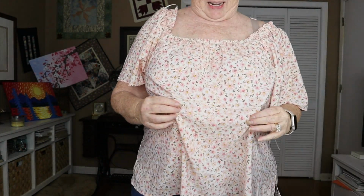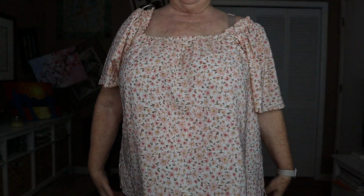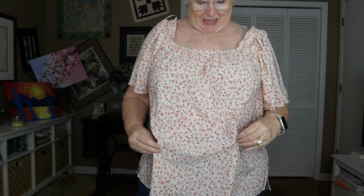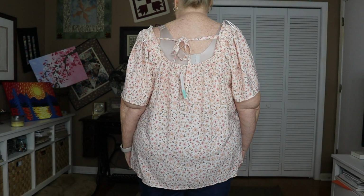Okay, so the first blouse, again, I do like the print and the colors. I love the colors of it. Hate the fabric. The fabric is a little bit, I don't want to use the word clingy, because I always think of those knits that stick to you. It's not doing that. It's been sticking to itself a little bit, like static cling, I think because of being polyester. Here's the back.